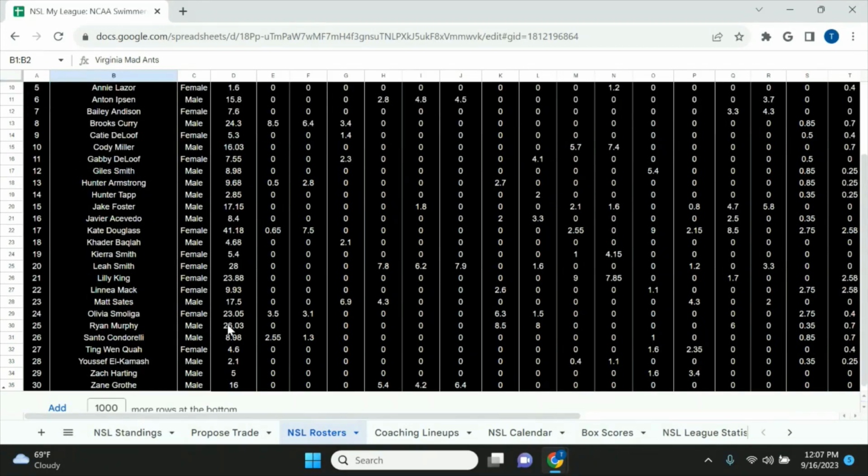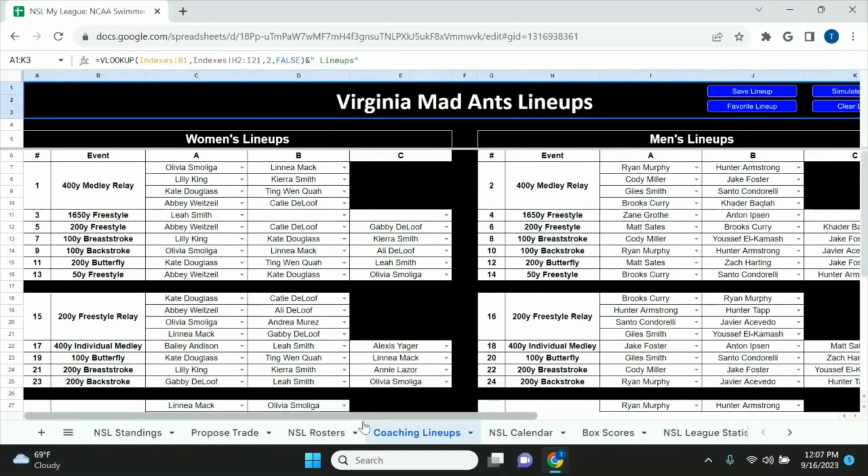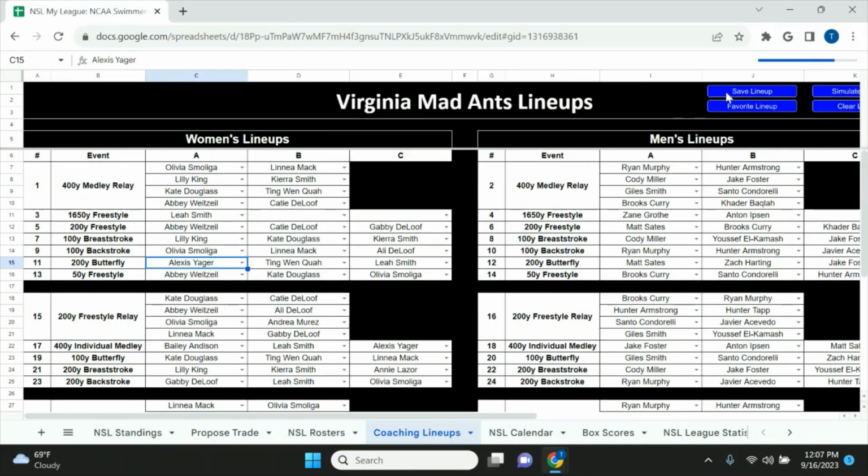Let's go to Virginia, and Kate Douglas is actually leading the way at 41.1 points per match, which is absolutely insane. Not that good in the 50 freestyle, so let me see if I can try to change that. I don't know if she's swimming any sort of double. She's not in the 100 breaststroke, and she's in a 200 fly. I don't know why she's in a 200 fly, so let's take her out of that. Yeah, maybe that's why she's not doing that great.